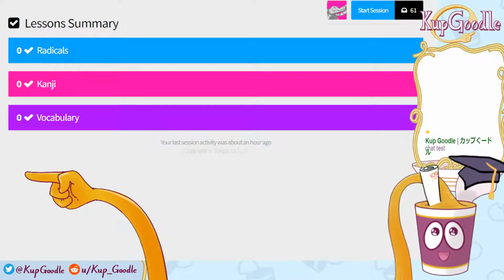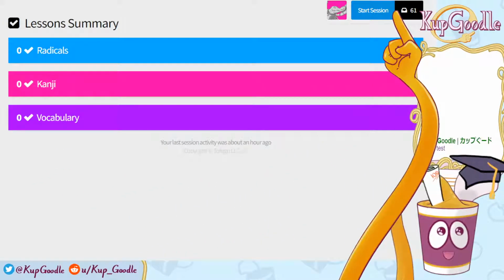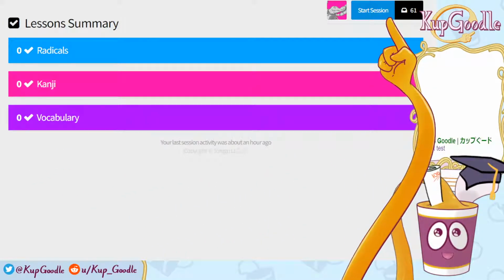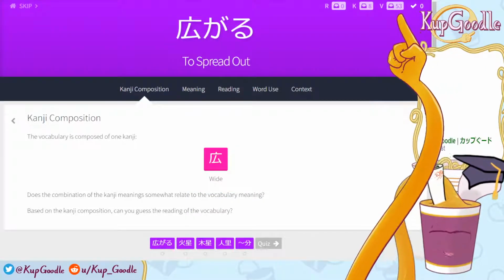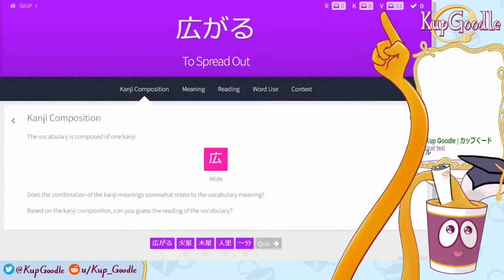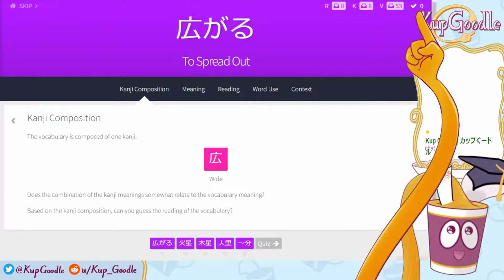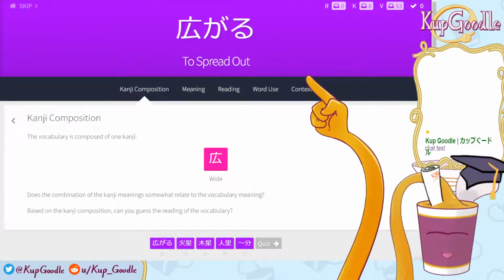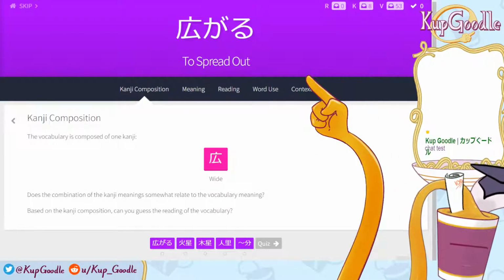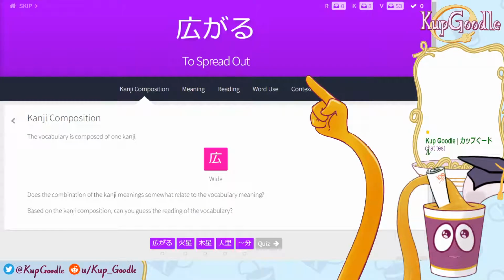But today, I want to try and get as many of these as possible. I have no idea what new vocabulary words or kanji there are. It looks like there are 8 kanji and 53 new vocabulary words. So let's start. All right, hold on one sec. We need to get ready.